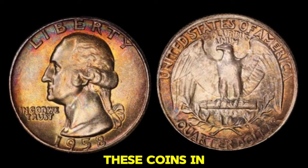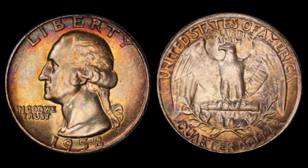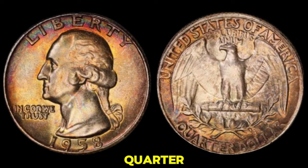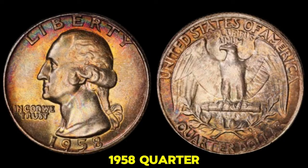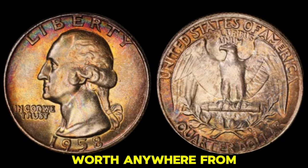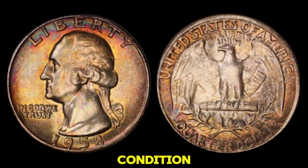These coins in good to fine condition generally range from $4 to $7, while higher grades could push the value closer to $10 to $20. 1958 proof quarter, San Francisco Mint. If you come across a proof version of the 1958 quarter, which was specially minted for collectors and is made with higher quality dies, it could be worth anywhere from $30 to $50 or more, depending on its condition.